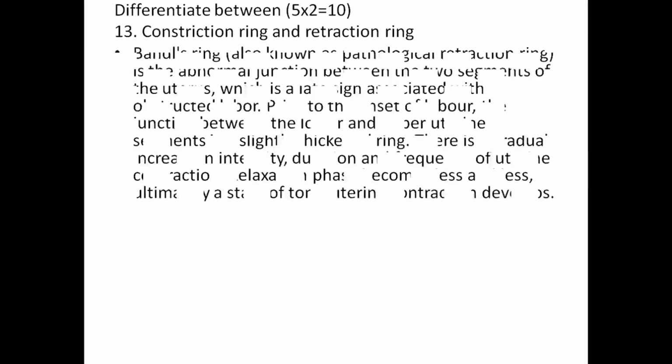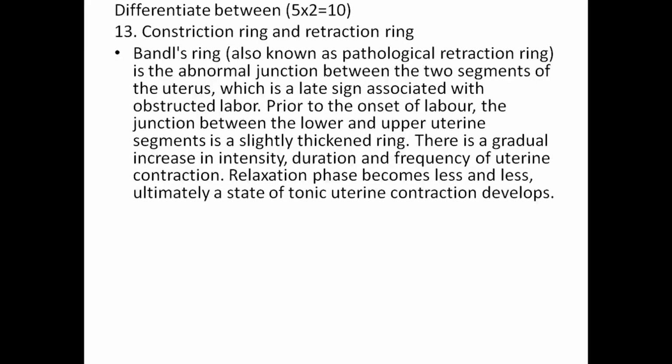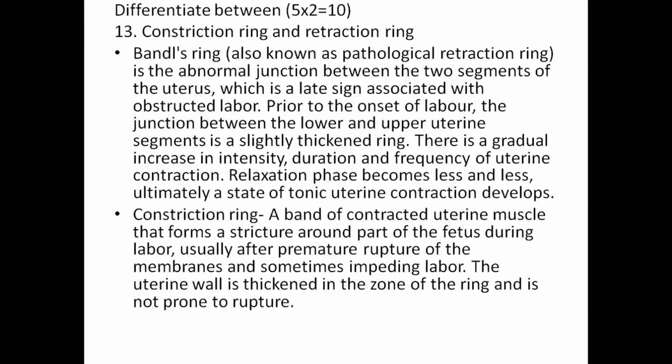Differentiate. First one is constriction ring and contraction ring. Constriction ring, otherwise also known as Bandl's ring, or pathological retraction ring, is an abnormal junction between two segments of the uterus, which is a sign of obstructed labor. Contraction ring is a band of contracted uterine muscle that forms a stricture around a part of the fetus during labor, usually after premature rupture of membranes and sometimes in impending labor. The uterine wall is thickened.